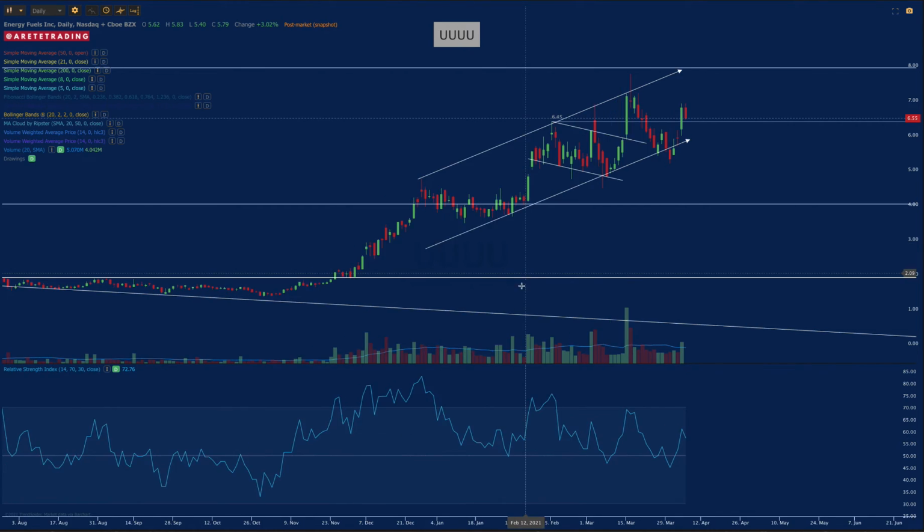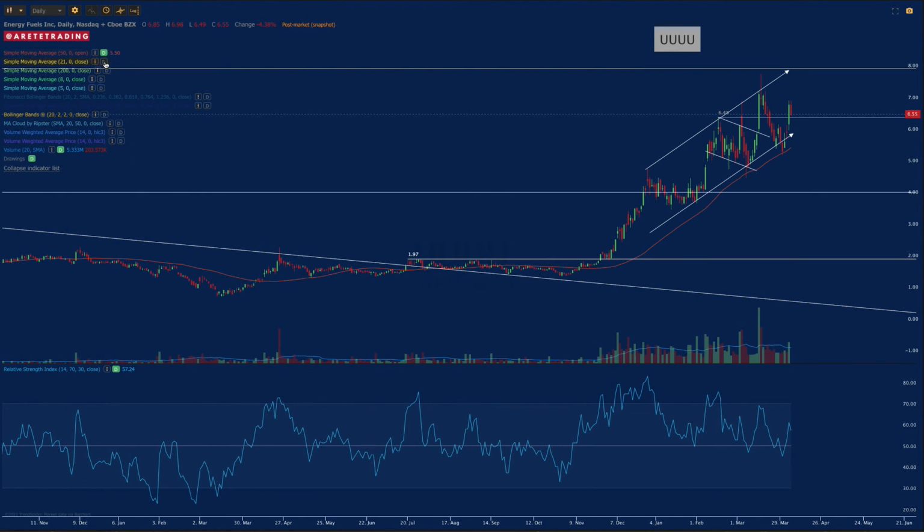We can throw in some indicators so you can see the 50 and the 21 and the 200, but you're above them all. It's respecting the 50-day, which is where you buy it, towards the higher end of the trend line. It could go to $8. This is not something I can make $1.50 on if it gets to $8. If that's what you're looking for, that's great.